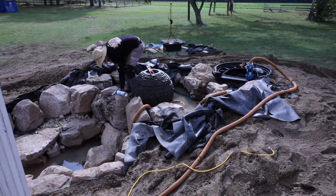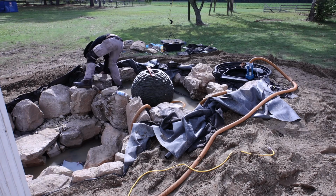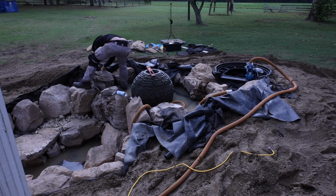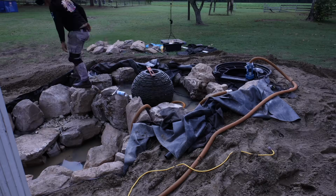As the waterfall starts to take shape, you see the large sphere in the center. Well, I mentioned this briefly in the first video, but this was an awesome surprise. I had no idea this was part of the deal. It was something Micah decided to surprise me with, and he threw it in.